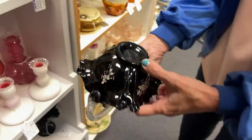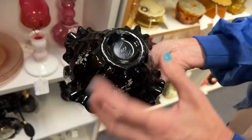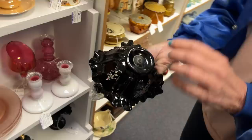Let's see what year that's from. That is an 8. So these are from the 80s. If you look at the logo and the little number right below the logo, I think they started with 7 in the 70s. So 7 is 70s, 8 is 80s, 9 is 90s, 0 is 2000s. And then I think they changed it again completely. But that can help you date the piece of Fenton. That's a pretty piece, $70 firm.